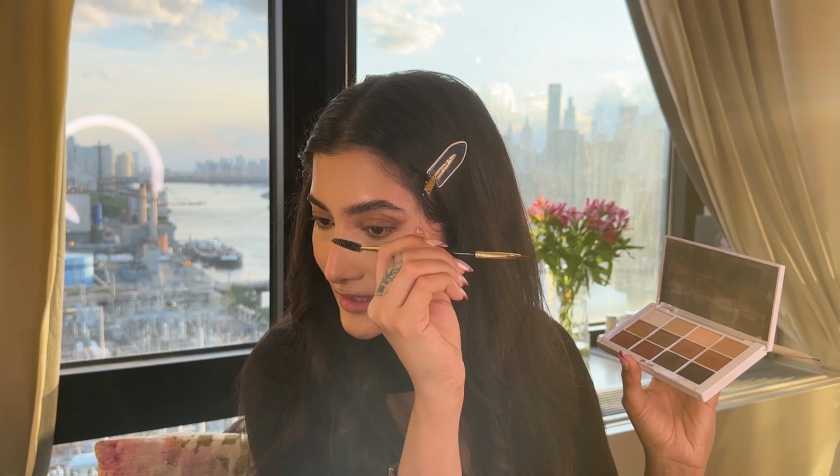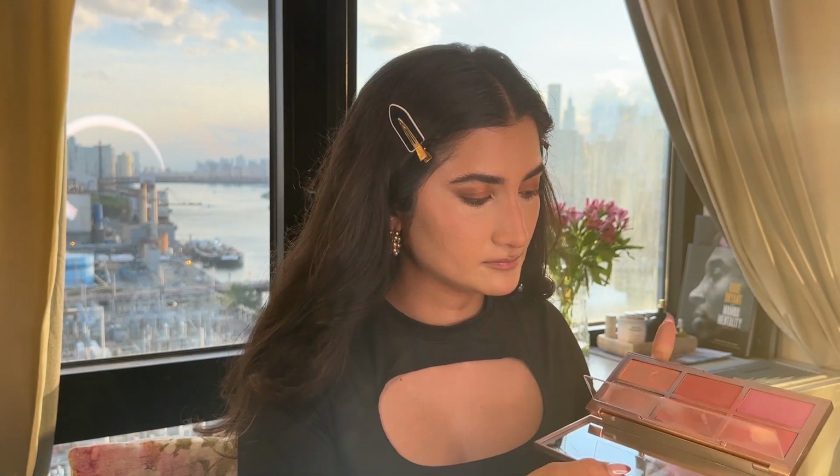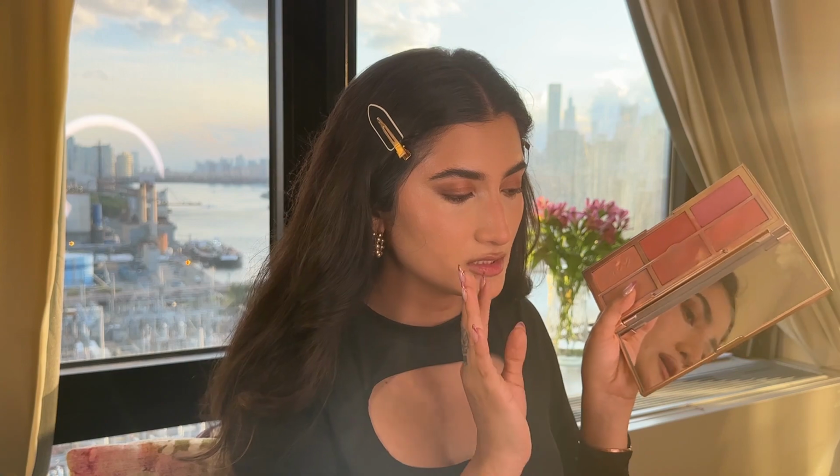I do this all the time. I would use eyeshadow to fill in my brows. I'm going to take my Patrick Ta palette, and this has like the best shades.